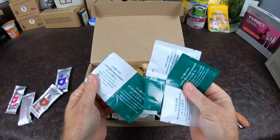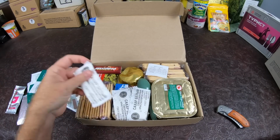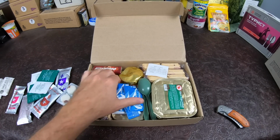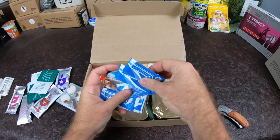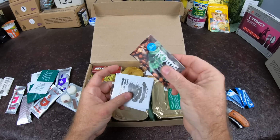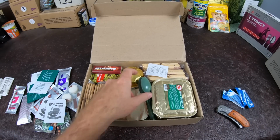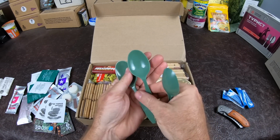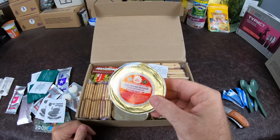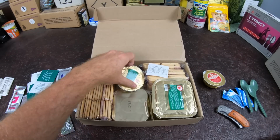We have 3 of our disinfection wipes here. Our Esbit stove, a little striking board on it. 1, 2, 3, 4 sugars. This one's packed up pretty good. Got 1, 2, 3, 4, 5 coffee creamers. Package of coffee. We have 2 packages of coffee. We have 2 teas. We have 3 spoons. We have our sterilized cheese. A little banged up. It looks like it made it through okay.